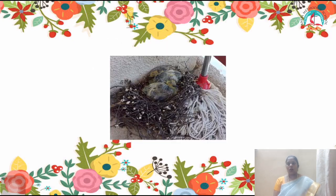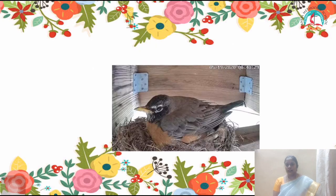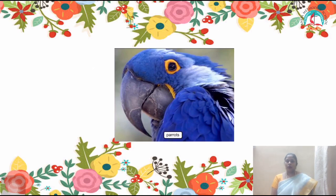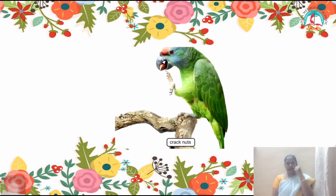They build nests on ceiling fans that are not in use, or on top of the cupboard, or sometimes even near the AC. These sparrows and pigeons have short and hard beaks to crush their grains and seeds. Now let's see about parrots. Parrots have curved beaks to eat their fruit, and they just hold the nuts in their feet and crack the nuts.